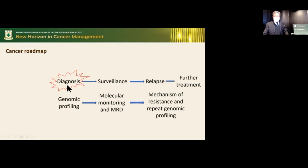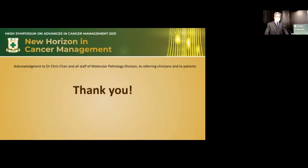But these markers, to me, also have another potential role in the cancer roadmap: they may be applicable to early detection. This is just a hypothesis. There's actually no data on that yet. But if that's the case, then these markers are applicable in every stage of the cancer roadmap. And with this, I close.